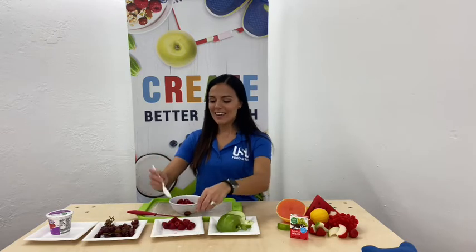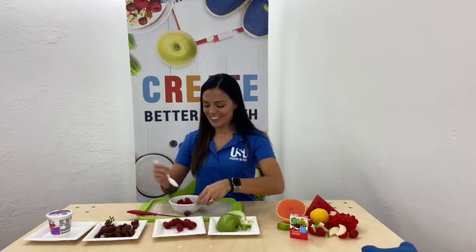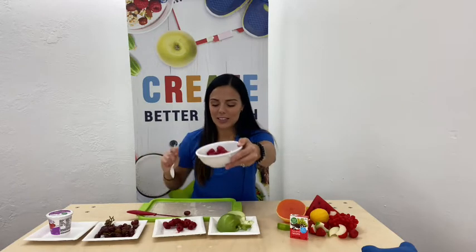Next, I'm going to add some raspberries. Now, if you have big raspberries, you're welcome to cut these in half also. But my raspberries are pretty bite-sized, so I'm going to use them in their whole form. Maybe a couple more. How's it looking so far? Purple grapes, red raspberries.